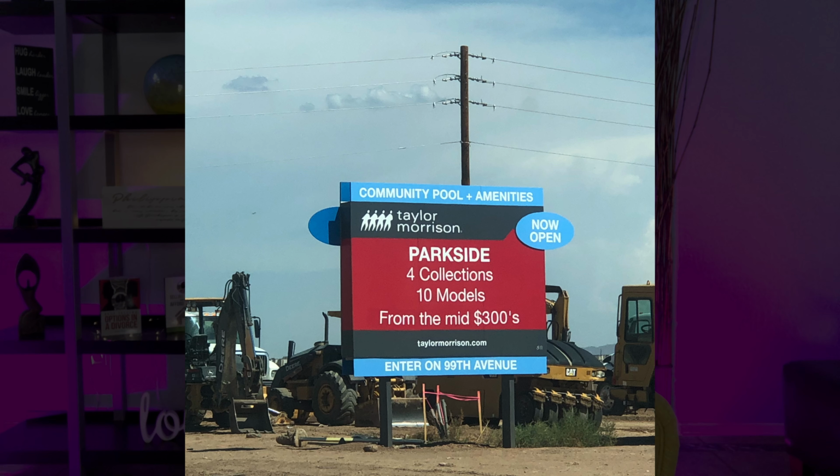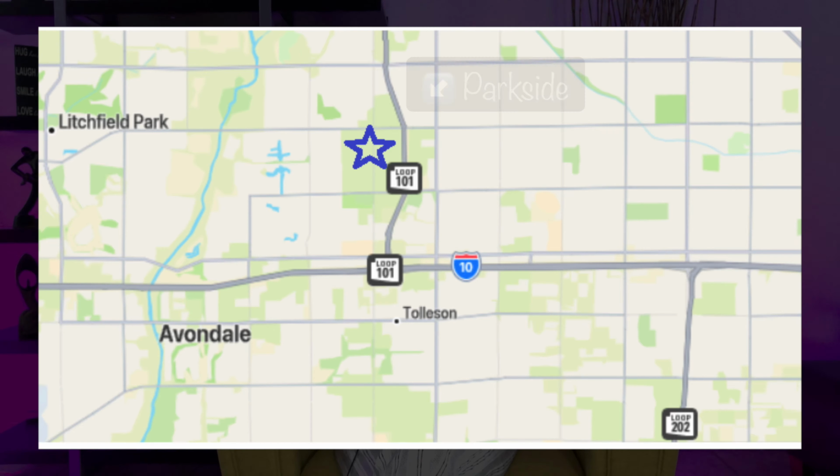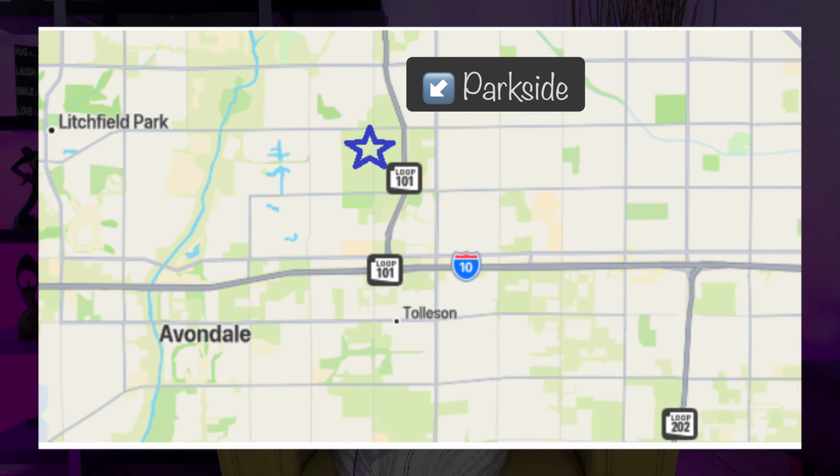Now, the name of this new community is Parkside by Taylor Morrison, located in Avondale, which is in the West Valley. Now, Parkside is conveniently located. The Loop 101 is less than a mile away. Gateway Pavilions, which is a shopping center, is a few miles south of Parkside.